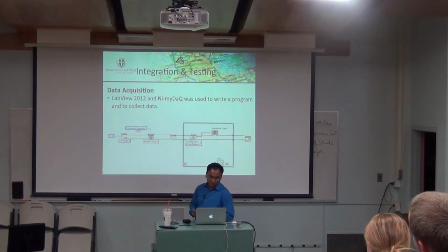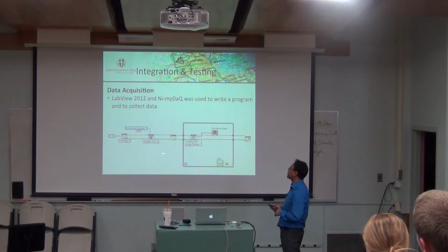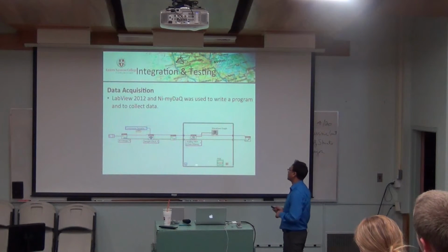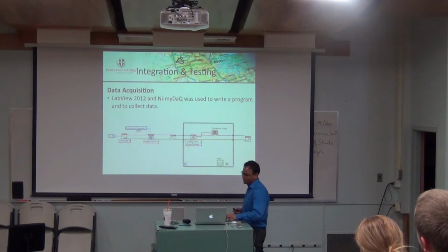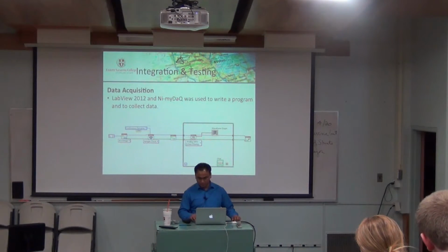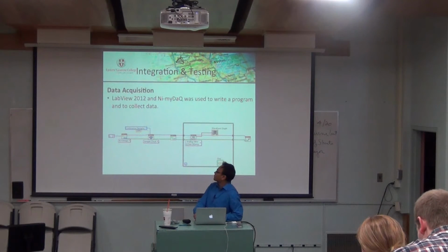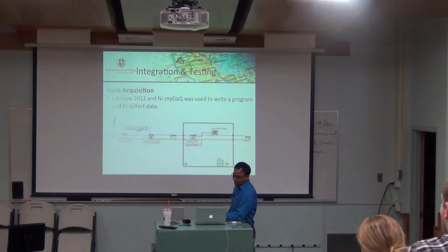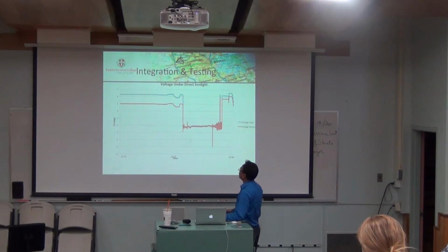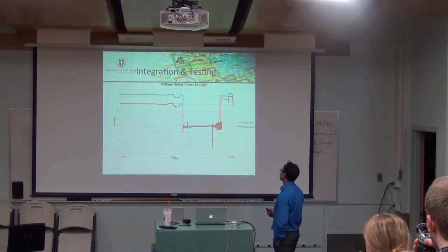Moving on, I have this program written in LabVIEW 2012, which would help me do the data acquisition so that I can know what's going on with my data, or if everything is working as planned. We tested that in the laboratory. It was working okay. I also did a test on a bright day and found that the circuit was still behaving right.